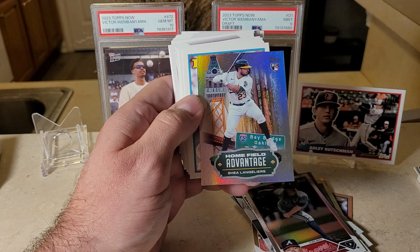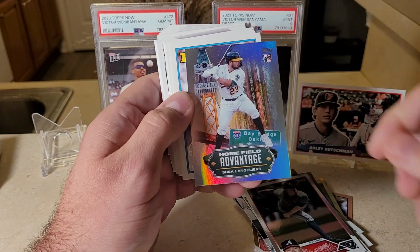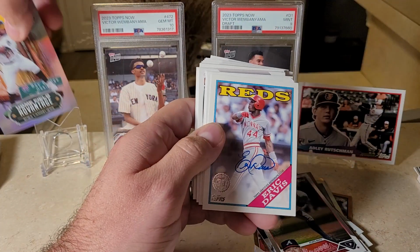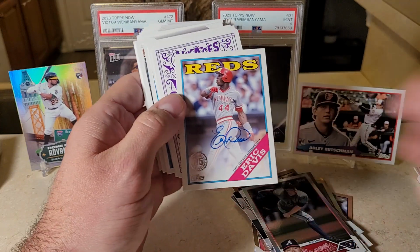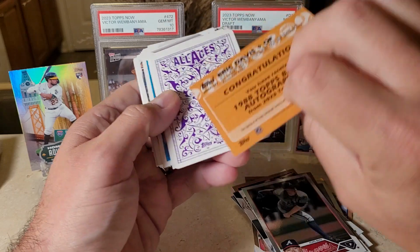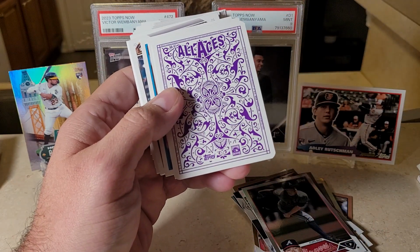This is a home field advantage, Shea Langeliers. That's cool. That's a case hit. Shea Langeliers, obviously not the guy we're chasing, but we'll take a home field advantage. Those normally do 30, 40 bucks. Eric Davis on card auto. So that's really cool. Take that all day.